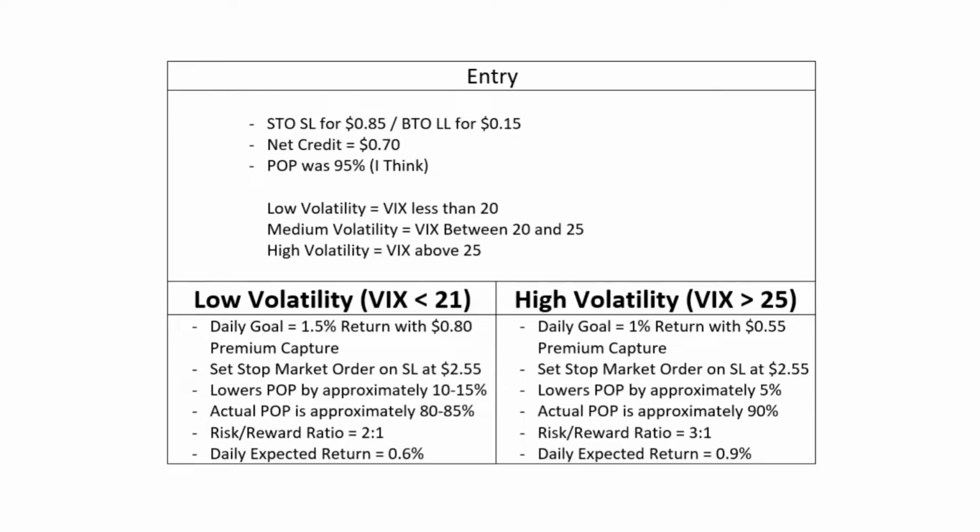So in this case, I placed my stop on my short leg only at $2.55, which is 3 times 85 cents. Now, you may have noticed that this is more than 3 times the net credit of 70 cents. 3 times 70 is $2.10. But remember, if the position goes against me, I will gain premium on my long leg that I'm still in, which would typically round me down to that 3 times amount. More often than not, I'll even get out for a better premium.